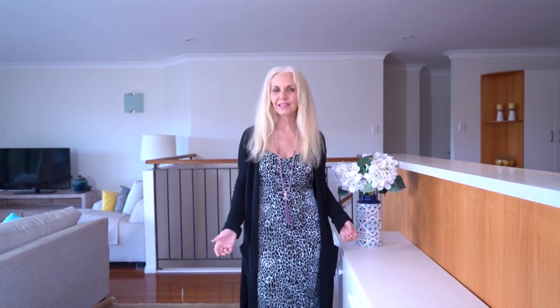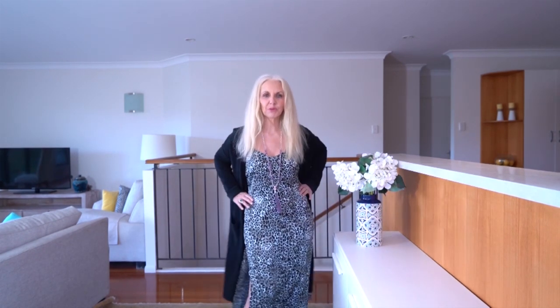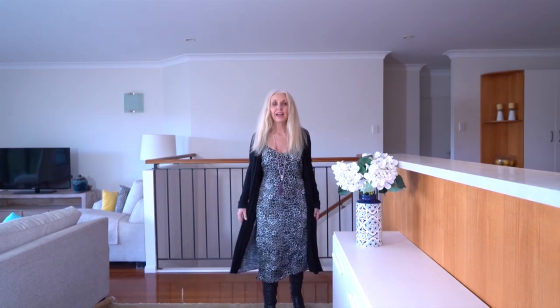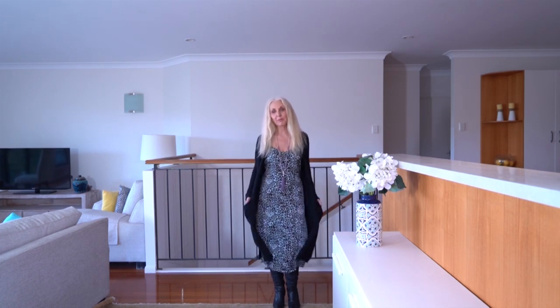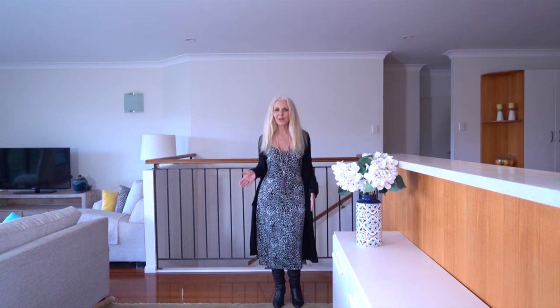So here I'm showing you that you don't have to always wear long Cardis with jeans or pants, jeggings or leggings. You can wear them with a dress. This is a simple slip dress. It's a leopard print slip dress. I'll go back a little bit further and show you that I'm wearing it with black knee-high boots, teaming up black Cardi, black boots, and there's black in the dress. So it's all working together.